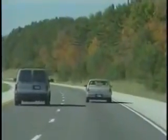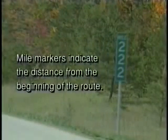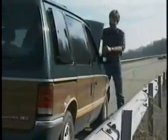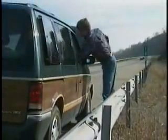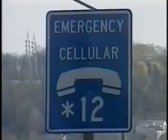Milepost markers tell you your position on the route. They are located every mile along many major routes. These markers tell you the distance from the beginning of the route, starting at the south or west state line or from the junction at which the route begins. Use these mile markers if you need to call for help. Many police and emergency services monitor Channel 9 on the Citizens Band frequency and special cellular phone numbers.